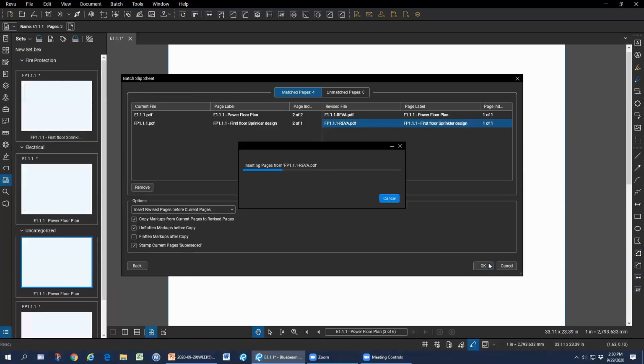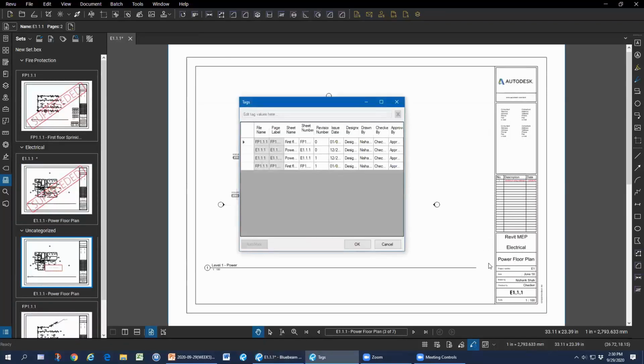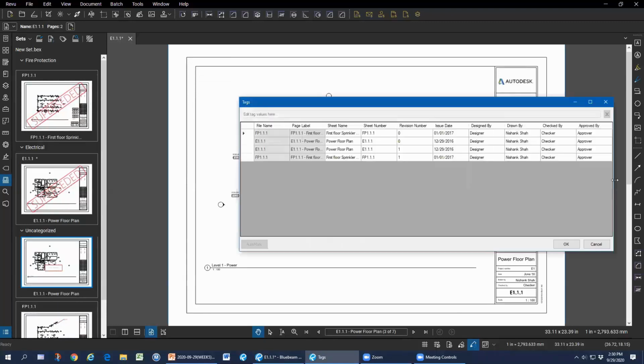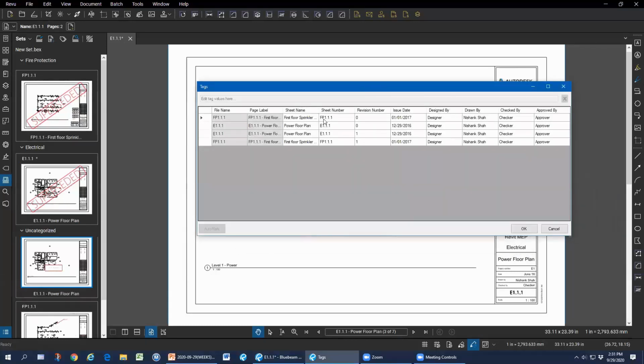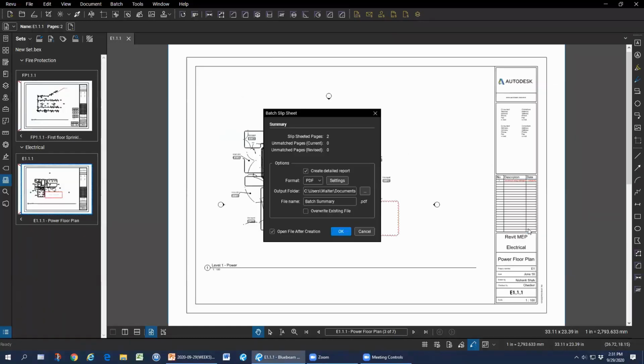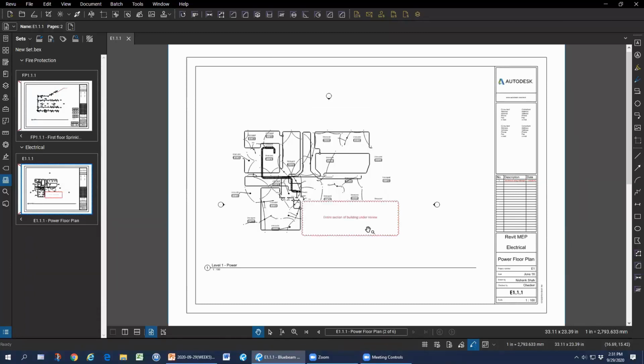So it's going through and it's doing exactly what it did with a large multi-page PDF. And at first, it doesn't look like it stacked them at all. That's because I'm not finished yet. It knows that this fire protection document is Rev 0 and this fire protection document is Rev 1. And it's already marked it as superseded. When I finally confirm and hit OK, that's when it will stack them on top of each other. And again, I get the option of generating this batch summary report, which I don't need, so I'm just going to cancel out of it.